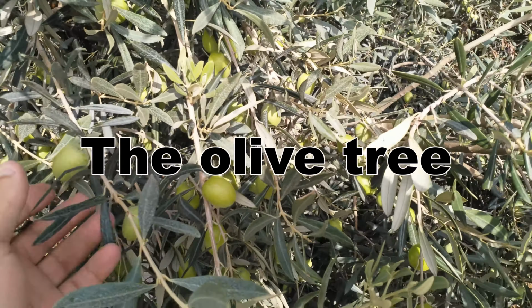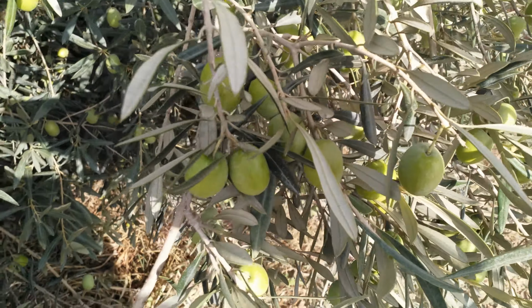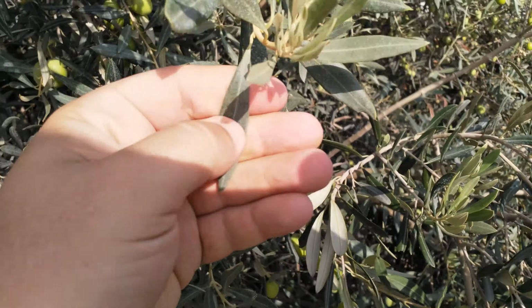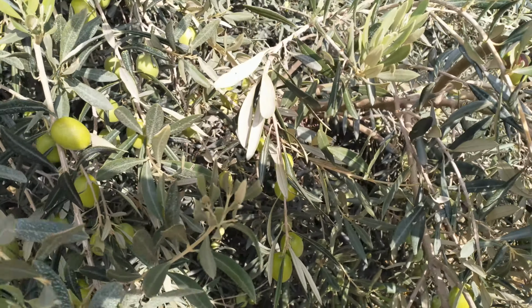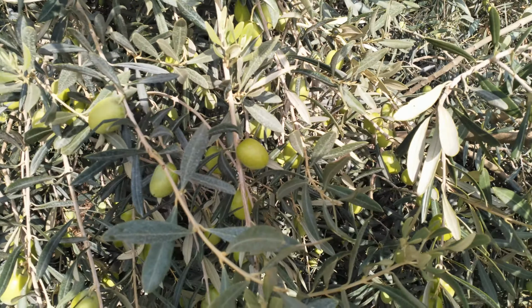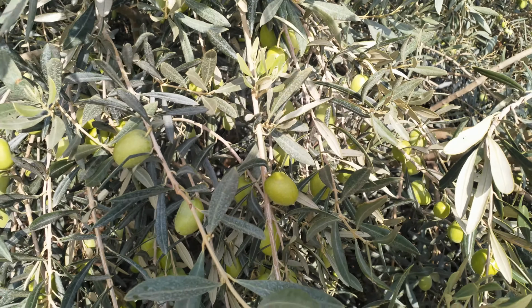Malta and Gozo. Today we're gonna talk about olives. The olive tree is a great tree for the Mediterranean basin. It grows excellently here. It's very drought tolerant. It's an evergreen. It always stays green, and it grows in a nice form to keep shade beneath it.